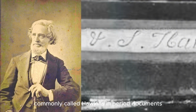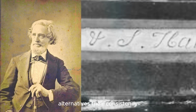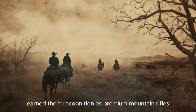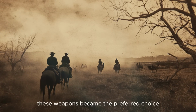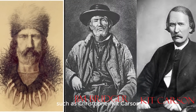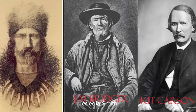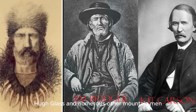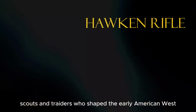While their firearms, commonly called Hawkens in period documents, weren't necessarily superior to contemporary alternatives, their consistency, durability, and reliability earned them recognition as premium mountain rifles. These weapons became the preferred choice among legendary frontiersmen such as Christopher Kit Carson, Jim Bridger, James P. Beckwourth, Jedediah Smith, Hugh Glass, and numerous other mountain men, scouts, and traders who shaped the early American West.